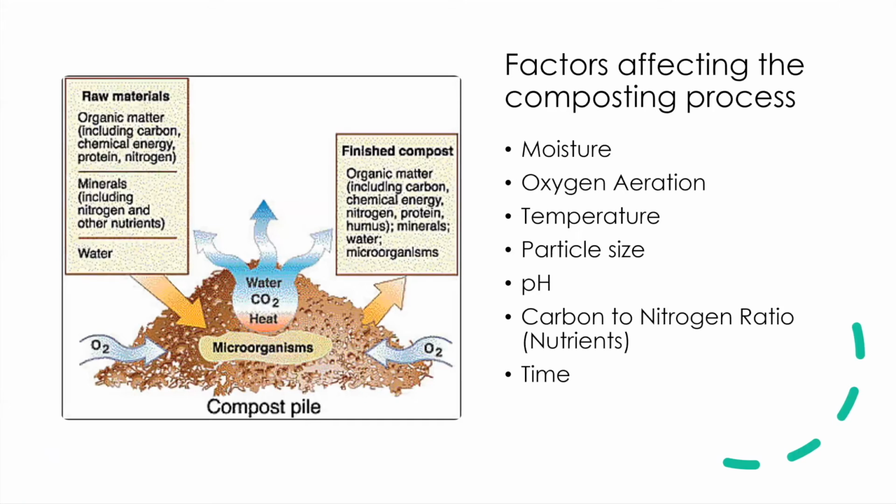Okay, so now that we've got the basics of what compost is, we're going to talk about the factors that affect the composting process. I think of this as a recipe. You need all these parts together for it to turn out its best. It's like making a cake. If you forget the eggs, you've got a problem, right? So part of composting is all these things here: moisture, proper oxygen aeration, temperature, particle size, pH, and carbon to nitrogen ratio with your nutrients, and of course time.